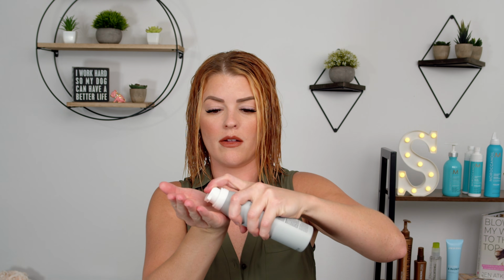And then I'm gonna do about the same amount as I did yesterday with the mousse, shake it really well. A nice big ball. I'm gonna start more on my back and then do one little more amount, similar in size, and just focus it more on my front. All right, and then using my Dyson as always.